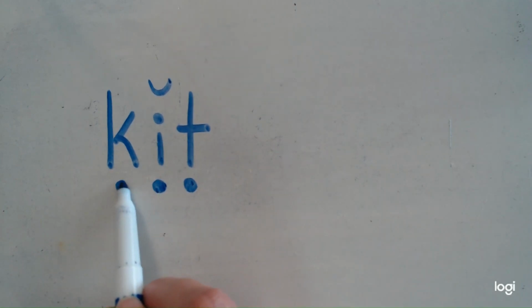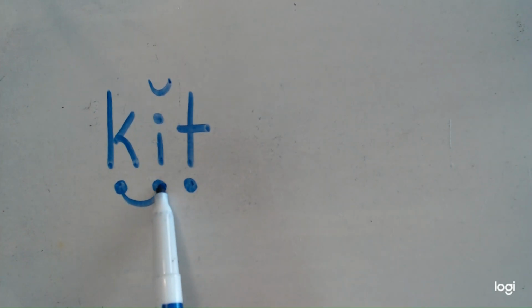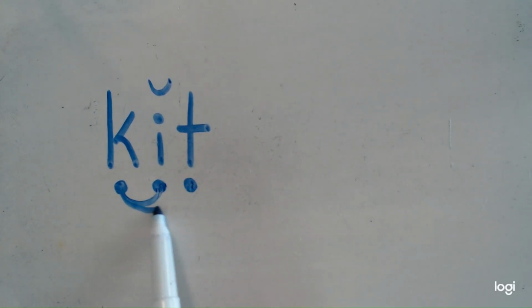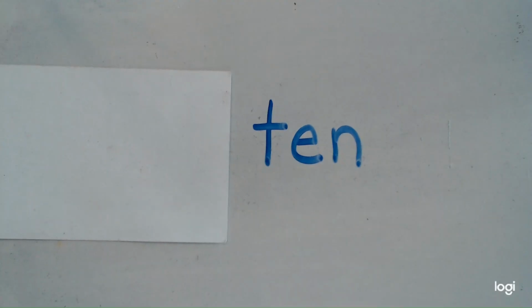Can you read this syllable? You're doing a great job. Let's read it together. K, I. Blend it. K. Add in the t. K. T. Kit. Nice work. Let's look at the second syllable. Here's the second syllable in this word and the last syllable.